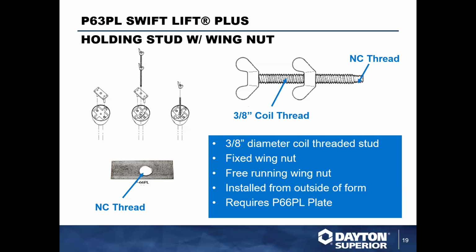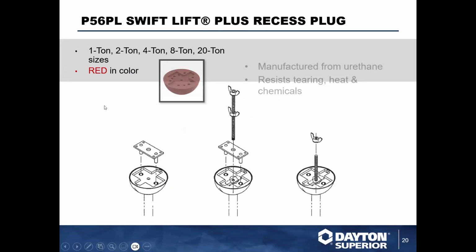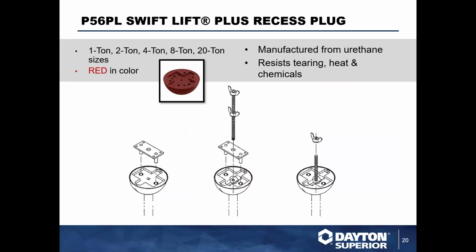and that plate adds a lot of rigidity. It's somewhat hard to see here because this is a flat plate. We do have plates that are pinned with studs, and we'll see that, I think, on the next slide. But this plate and this stud are designed to be used together. Okay, yes. And this is what I was mentioning.